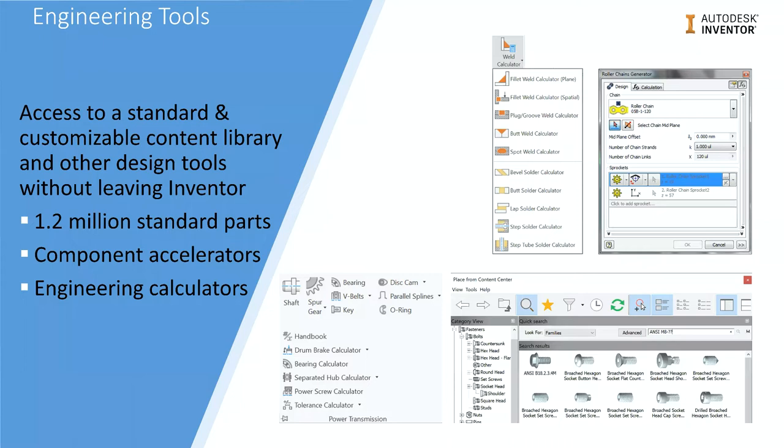And for those of you that have already used Inventor, you may have come across the content center libraries, which consists of over 1.2 million parts now: bolts, nuts, washers, split pins, circlips, O-rings, hydraulic fittings, quite a number of different elements that are available to us within the content center library inside of Inventor.